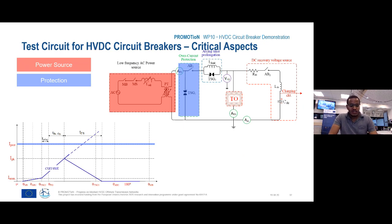Of course, the method will produce quite large current, a current that rises to much higher than can be interrupted by a DC circuit breaker. So if that current flows through the breaker, it might be damaged. So we have a protection that can make sure the current will not go into the test object, which is an HVDC circuit breaker, if such a situation occurs. That's what you see, an overcurrent circuit in this blue rectangle.